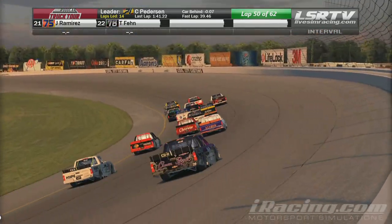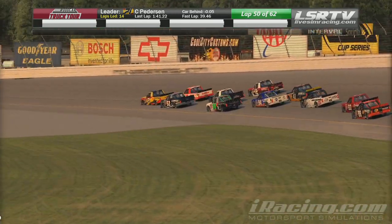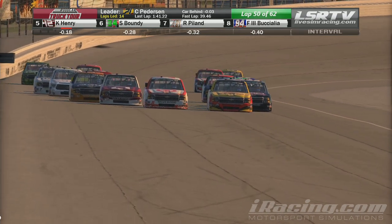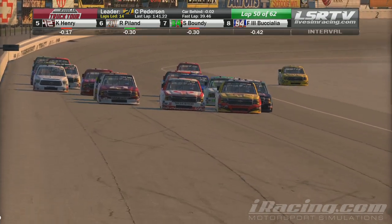Number 3, he's going to go up the middle, 3 wide. Brandon Chaburko outside is Henry. To the bottom is Sean Bounty. Bounty again took 2 tires on the pit lane, and so far it didn't work out for him.